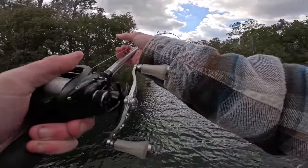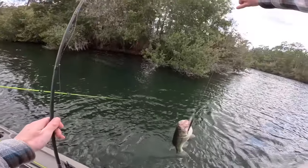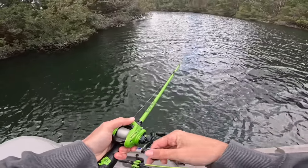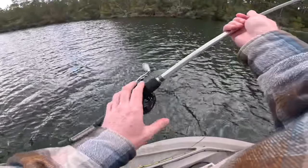Oh, man. Predictable now. All right, I think we found the pattern. Pattern is secured. That is a pretty good one, my friends. They're all good fish. I mean, you've caught two tiny ones, not too bad. Every one of them is a unit.